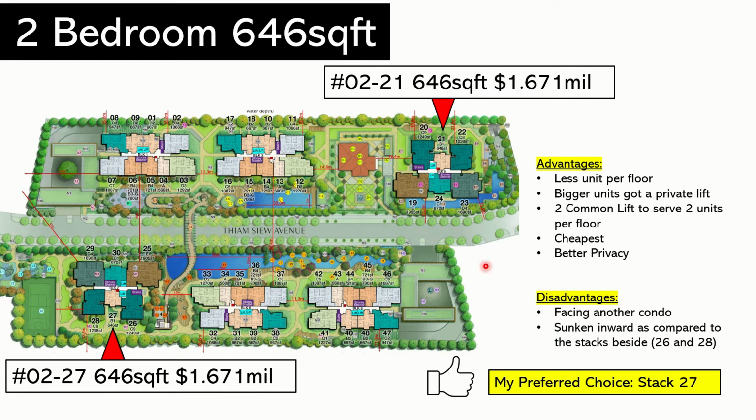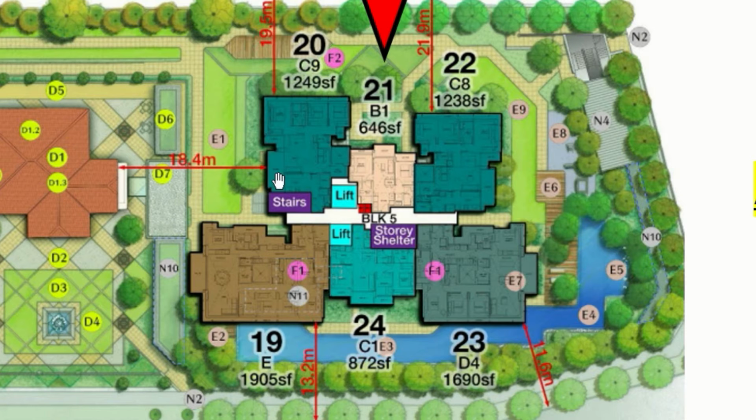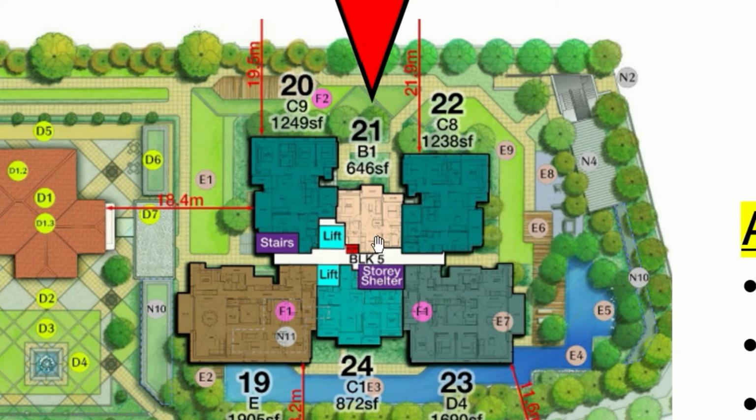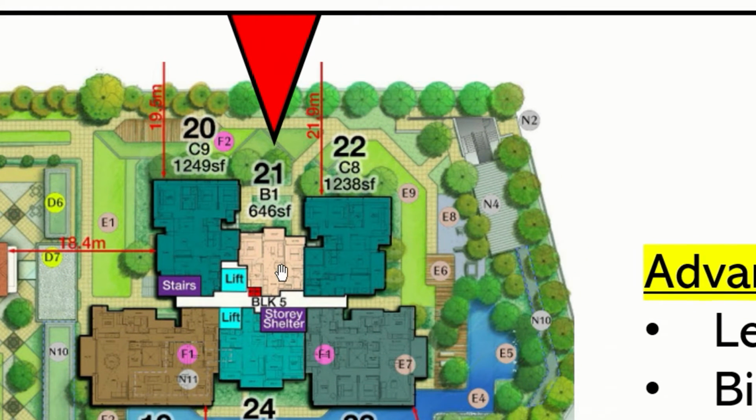Okay, I also wrote down what the advantages are. You look at here, 6 units per floor, right? And then you have 2 common lifts here. Then the other bigger units, 3 plus study, 4 bedroom and 5 bedroom, they have their own private lift. So these 2 common lifts are almost like a private lift for these 2 stacks, and it is also the cheapest. You have better privacy because there are fewer units per floor, and those having their private lift should use their private lift lah, I guess. So you see fewer neighbors on your block.